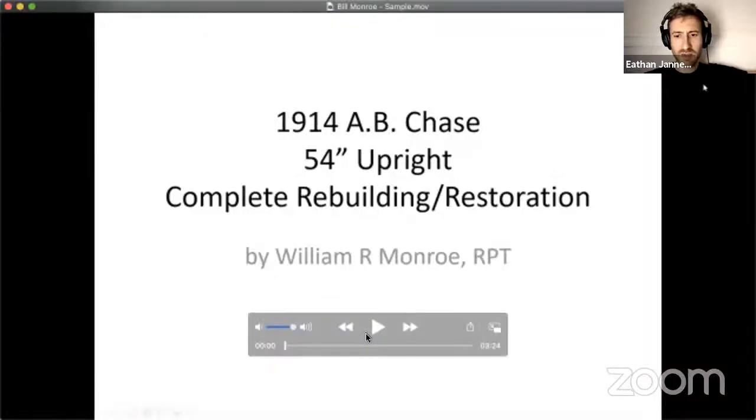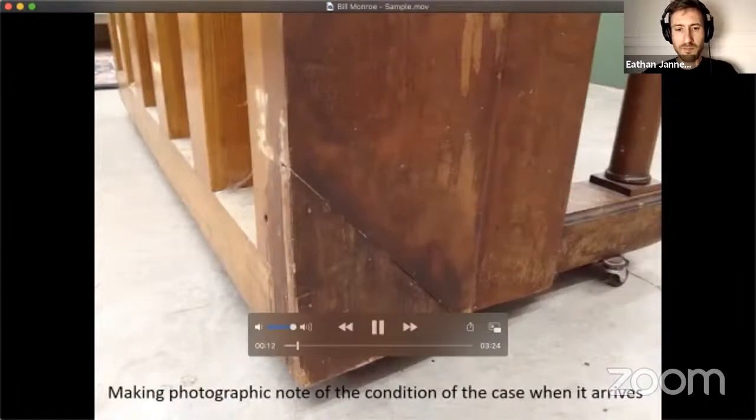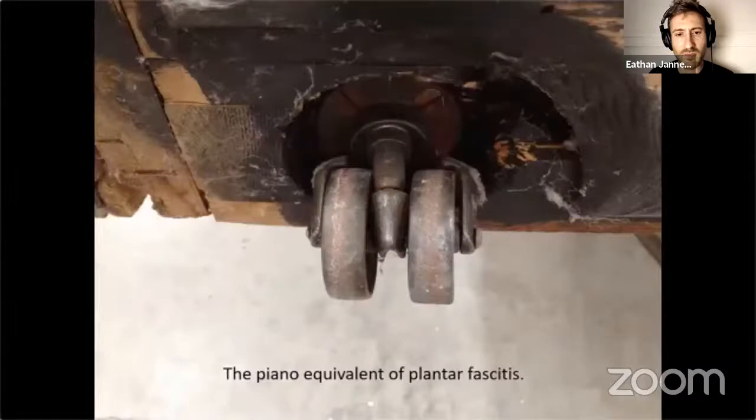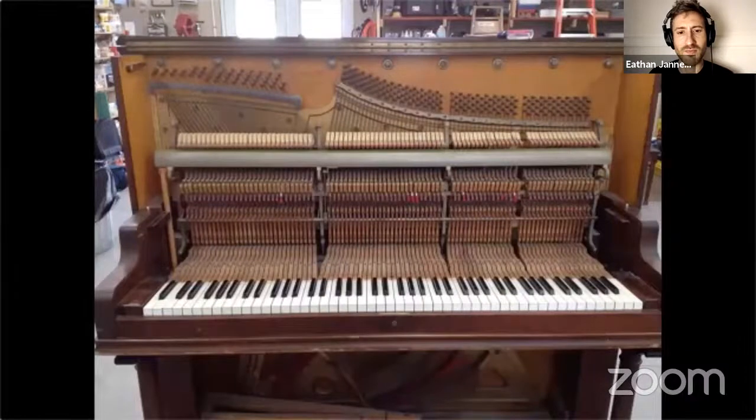All right, I hope you find this useful. So the piano in question for today that we're going to be going through the restoration process of was a 1914 A.B. Chase, 54-inch upright, and this was a complete rebuilding restoration project. The first thing that I try to do when I've got an instrument coming in for any sort of major work is make a photographic record of the instrument when it comes in, both for posterity as well as for reminders for me when I'm putting things back together. This is one of the remaining old casters. It was a unique design that A.B. Chase had, but they clearly had failed. I like to call it the piano equivalent of plantar fasciitis. It makes moving around on its feet a little more difficult. So replace these casters with a new set of the double-wheeled Darnells, and then continuing to open things up.